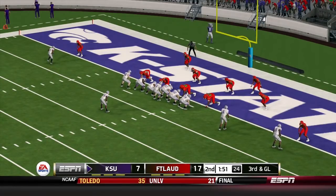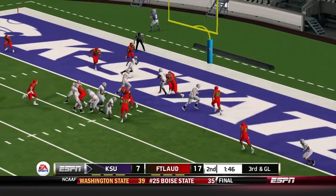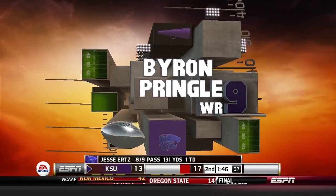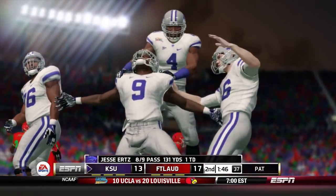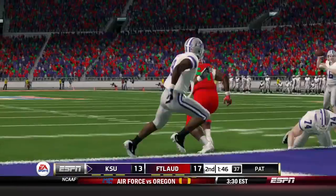It's going to set up 1st and goal now after a couple unsuccessful attempts to get in the end zone. It is 3rd and goal at the 1. And a touchdown to Byron Pringle. 8 of 9 for Jesse Ertz, 131 yards and a score, and it's mostly been to this guy, Byron Pringle.